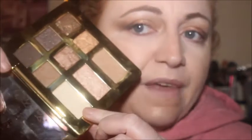Right, and what I want to do is, not on that brush, I'll just use this brush. It's a bit big, but what I want to do is go in with Heaven Again on the brow bone. So I'll do the left eye first because this is the old palette. Colour switch that. Then we'll go back in with the new palette with Heaven Again.